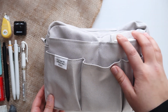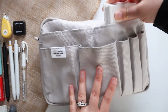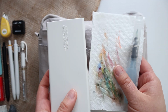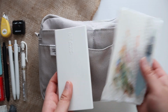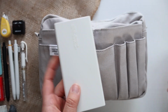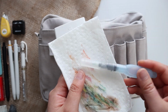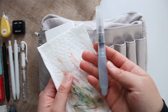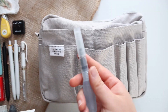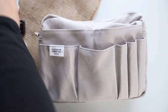Now let's go ahead and share what's in the pocket on the right. So I have a little watercolor set. Like I mentioned, I do have plans to take this out with me into nature and just do a little bit more watercoloring. So as you can see, I just have a little paper towel here to help wipe off my brush. I have this adorable little water brush from Pentel, and I really love this because it just fits so perfectly with my watercoloring items.